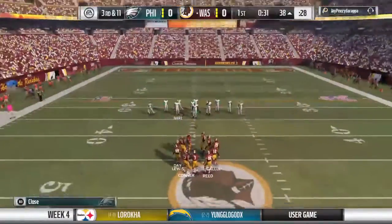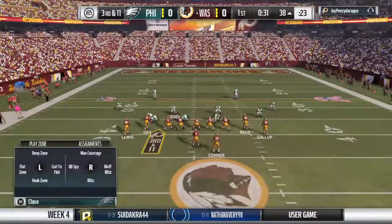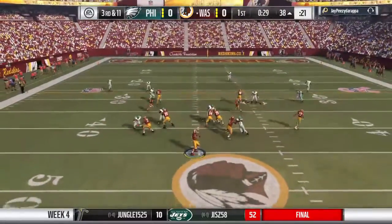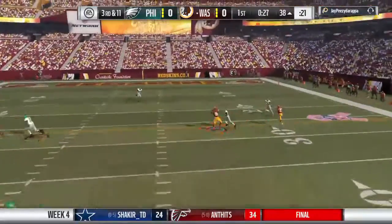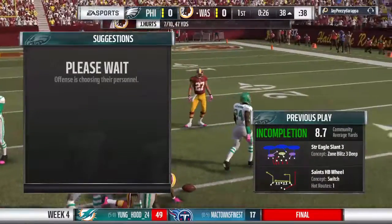Will the defense dial up the pressure? Let's see. 3rd and 11. Detroit! Detroit! All right, here we go. 3-19! Again, he'll drop to throw. And he couldn't hang on to it through the contact.